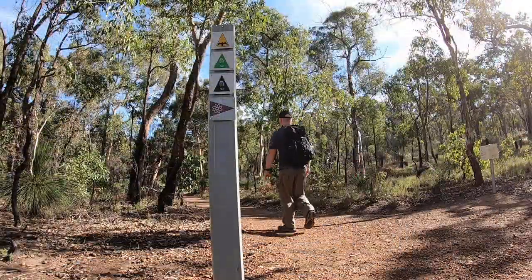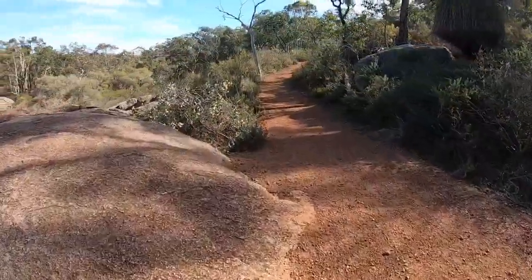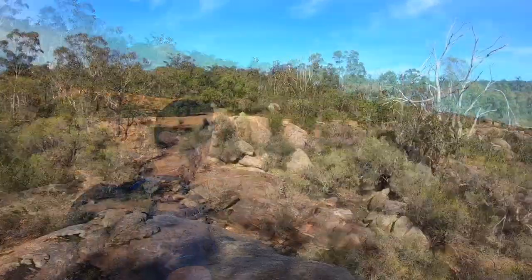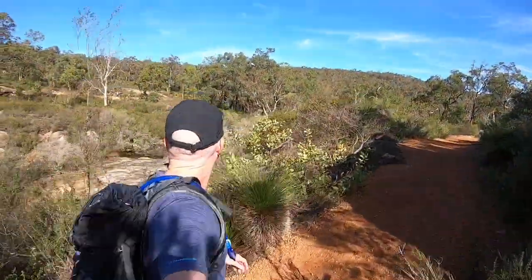John Forrest National Park is about 30 minutes from Perth City in Western Australia. There is an entry fee to enter the park, but you can buy 12-month passes.